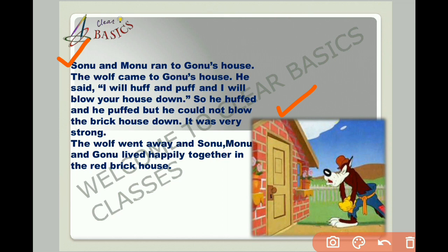So friends, can you tell me whose house is stronger than others? Yes, you are right. Konu's house is the strongest among all the three houses because it was made of bricks. Very good, friends. Hope you all enjoyed the story very much. Now let us move on to our next slide.